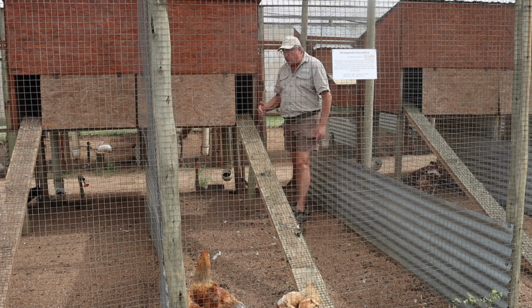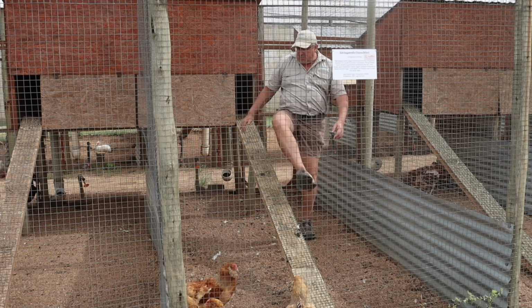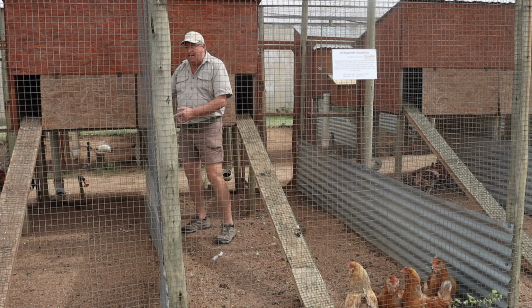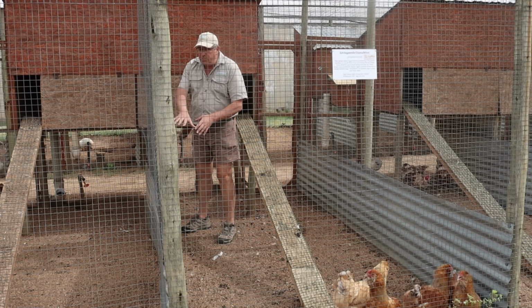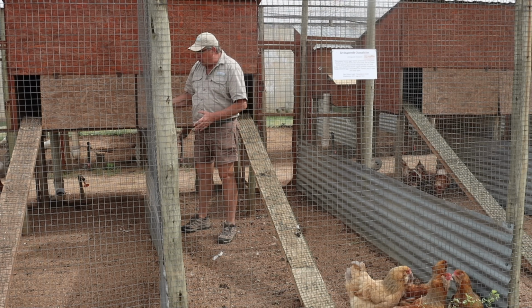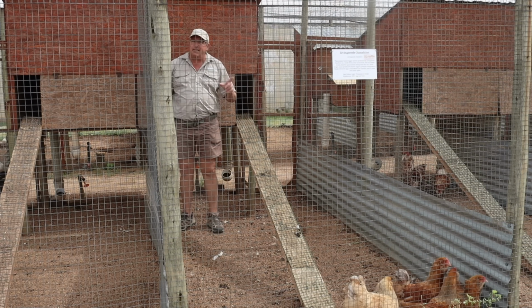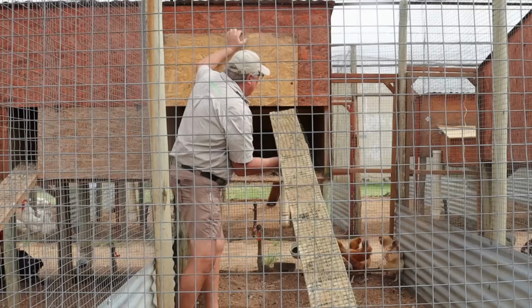The reason why the ramp is in the center is that if the ramp was against this side over here, if this ramp was against this side of the fence and that ramp was against this side of the fence over here, we would need to actually shield the roosters from each other, which is just an extra expense. So what we've done is we've put the ramps in the center so the roosters, they can see each other, but they really can't fight each other between the fences.